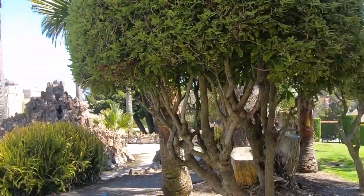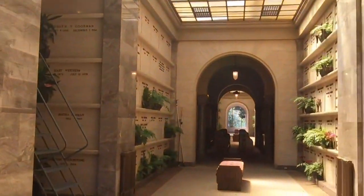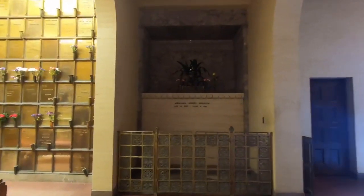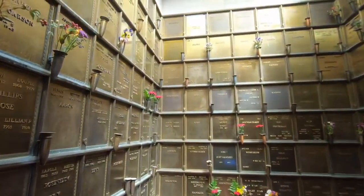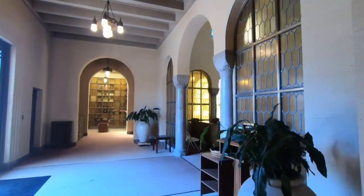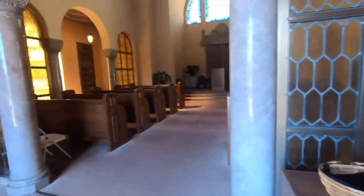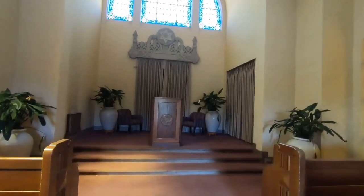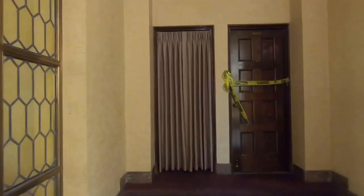Beautiful fountain area out here that's not open. Can't get over this chapel in here, it's beautiful. It's an old school radiator, that's old. Behind the curtain, I wonder. Oh, it's a storage room of some kind. Hard to tell in here, dark.